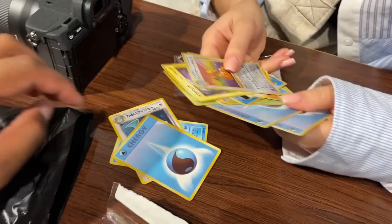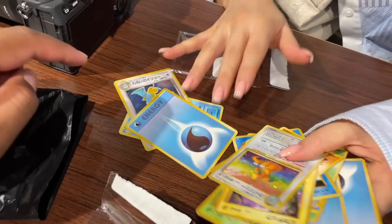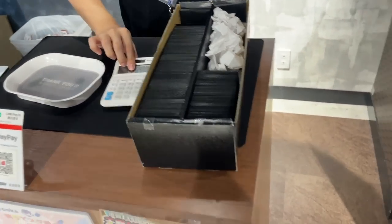Is that English energies? Oh, no, I didn't know. But, oh, yeah, but that's Japanese. Because it had the English name on it, I was confused. This one, one. One bad.